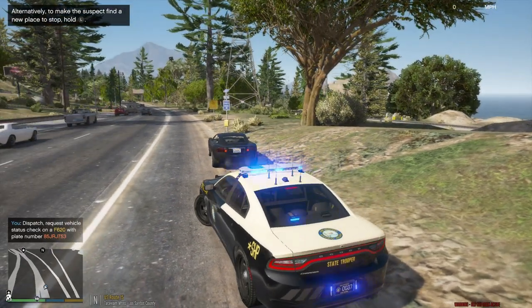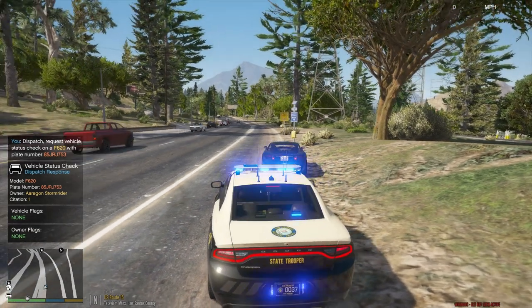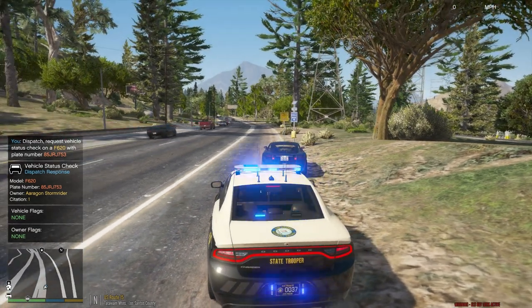It's F620. Target vehicle license plate 85 John Robert John 753. Target is 10-4.